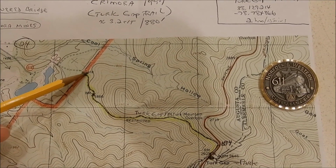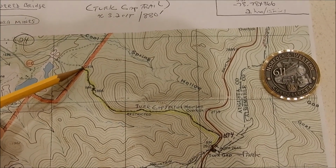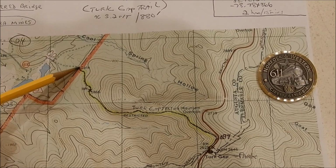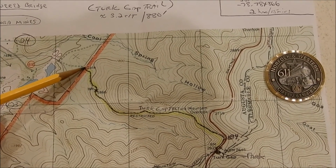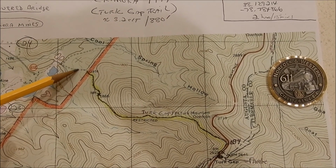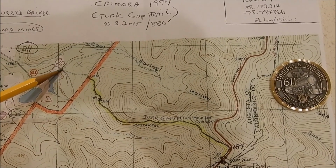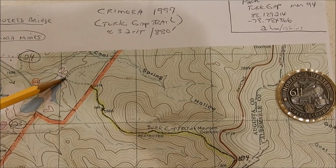Now, it says there's a gate here. I did not see a gate. So anyway, when I got to here, I knew I was at the park boundary from looking at the sign on the trees. I decided to go ahead and follow this on down to here.